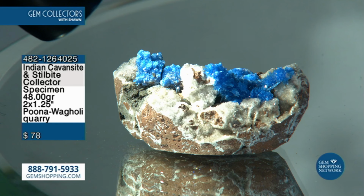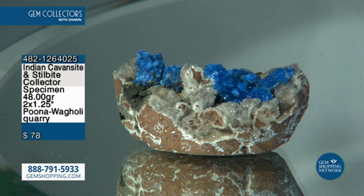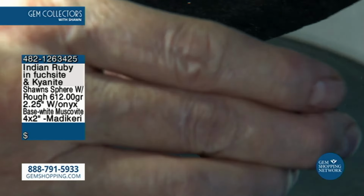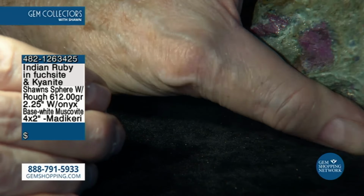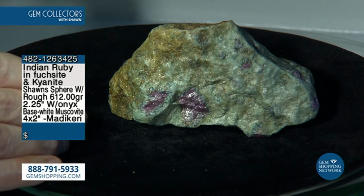So, okay, now let me take you from that and let me show you another. This is a combination opportunity. It is item 126 3425. I have not offered an opportunity like this before. So this is going to be the first time. I'll give you the first rough piece that you're going to be looking at right there.